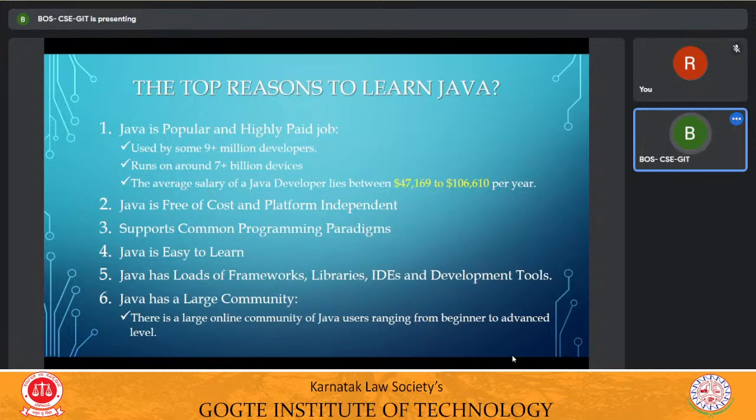Then one more important reason why we need to learn Java as a programmer. You will always want a language that is easy to code in. Java makes use of some common programming paradigms which you have already learned in your first year, that is C programming. The key common things you have learned, for example the for loop, while loop, if, else, switch, are all directly taken from C, and you need not put in extra effort to learn these concepts of Java, because it makes use of previously known programming paradigms in its programming language.